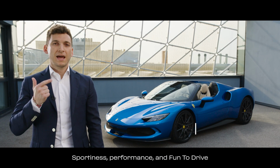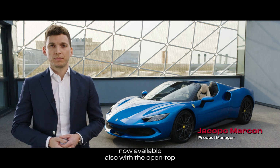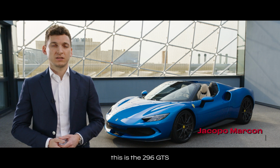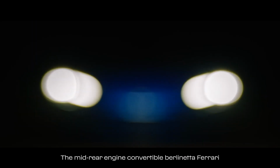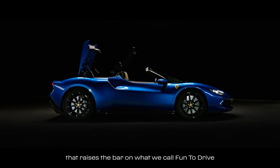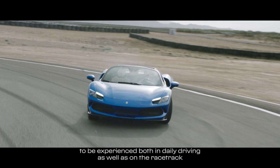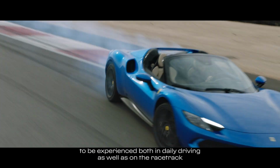Sportiness, performance, and fun to drive at their best. Now available also with the open top. This is the 296 GTS. The mid-rear engine convertible berlinetta Ferrari that raises the bar on what we call fun to drive, to be experienced both in daily driving as well as on the racetrack.